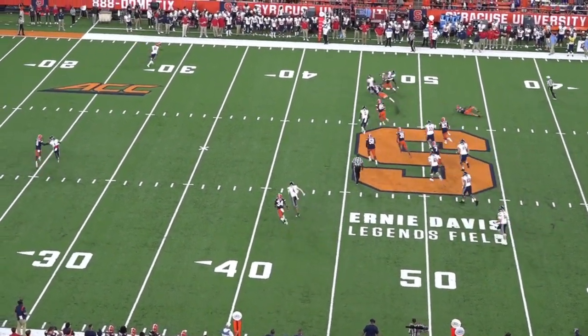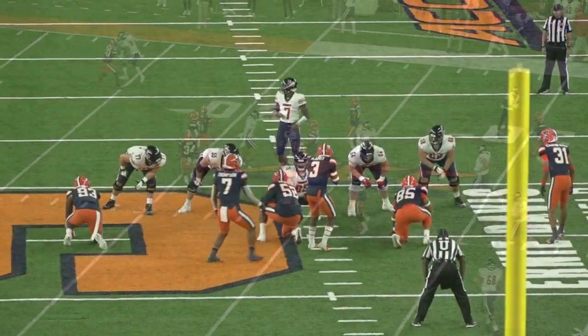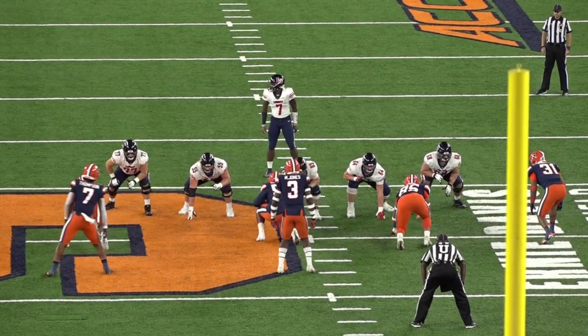On top of that, you factor in his athleticism and his ability to run the football. It adds a whole other dynamic to this offense that's going to pair with one of the best running backs in the league in Derrick Henry.